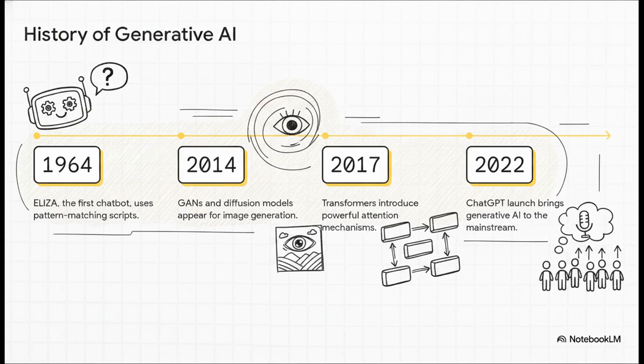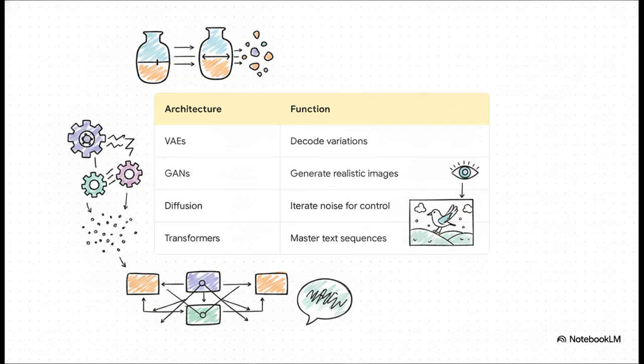Now, what we're seeing today isn't some overnight magic trick. Actually, way back in 1964, the Eliza chatbot used simple pattern-matching scripts to simulate conversation. Fast forward 50 years to 2014, and things like GANs and diffusion models started revolutionizing image generation. But 2017, that was the true watershed moment. That's when researchers introduced the transformer architecture. That one specific breakthrough basically ignited the modern era of generative pre-training, paving the way for the massive 2022 launch of ChatGPT.